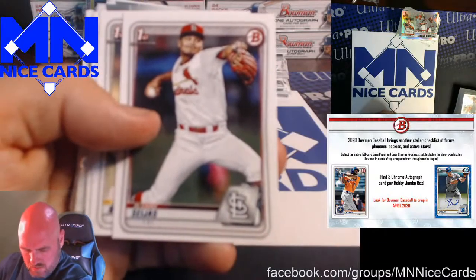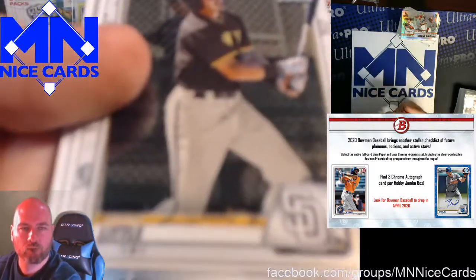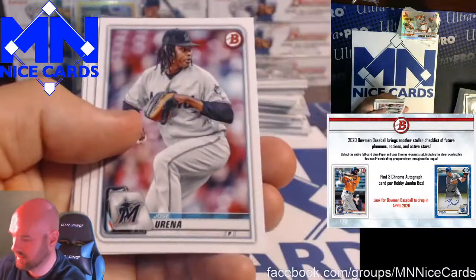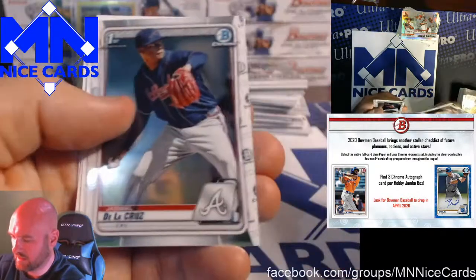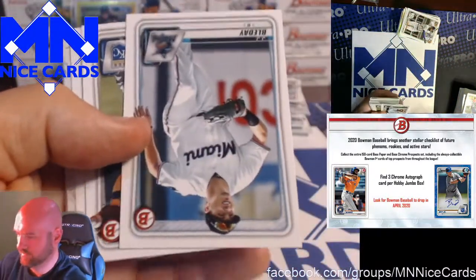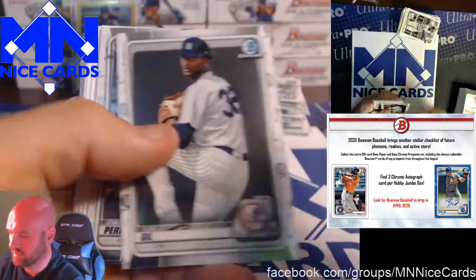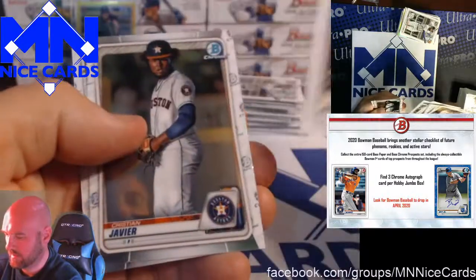Aquino. Amaya. Maybe right there. Julio Ramos. Shane Baz. Duran. Looks like Bo Bichette. Cardinals. There's a Hall, Perez, Sean Murphy, Luis Gil, Herrera, Everson. Javier and Rutledge.